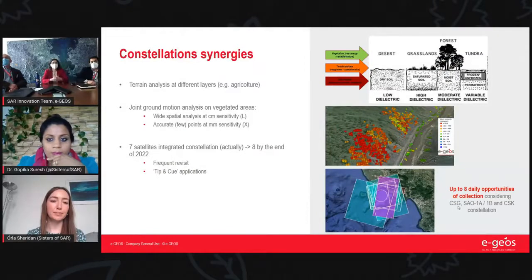Here some hints about constellation synergies. In case of terrain analysis with different layers, the combination between X and L band permits to retrieve information about each layer, like a sort of tomographic information.